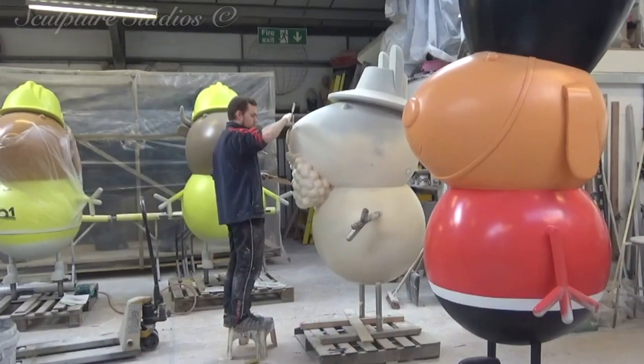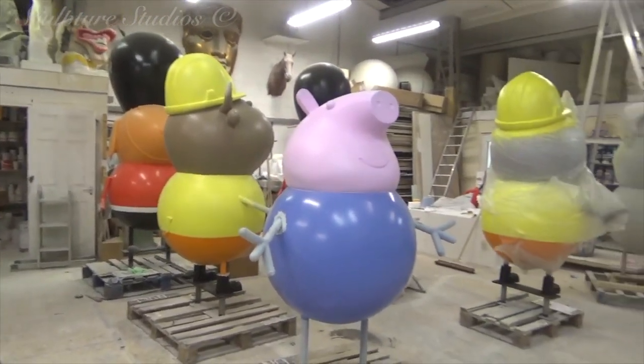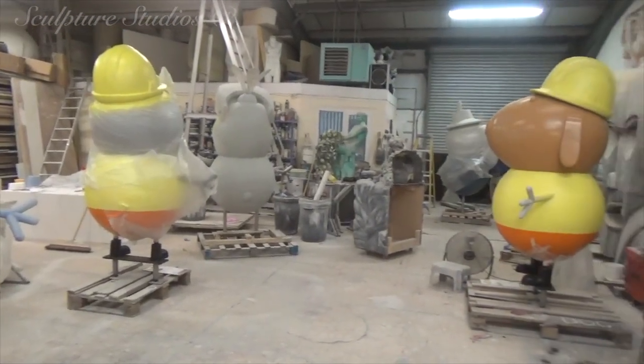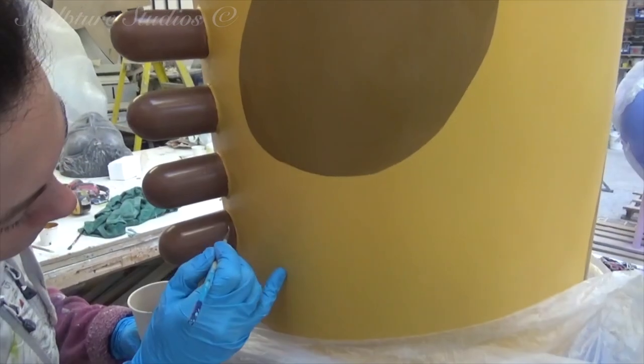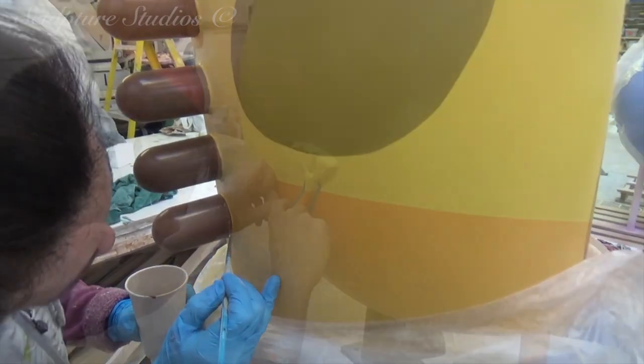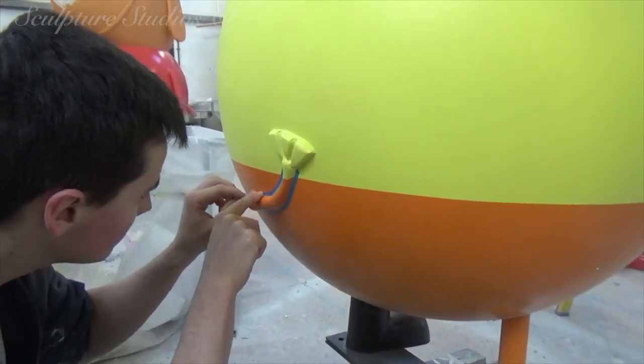The bulk part of the painting has been done using a spray gun and masking up the appropriate areas, but all of the detailing, however, is all done here in the studio by hand. We often have vinyl graphics added to pieces of sculpture, depending on the client's brief, but for this project, the figure really needs to have that hand-drawn type feel like the real cartoon has.